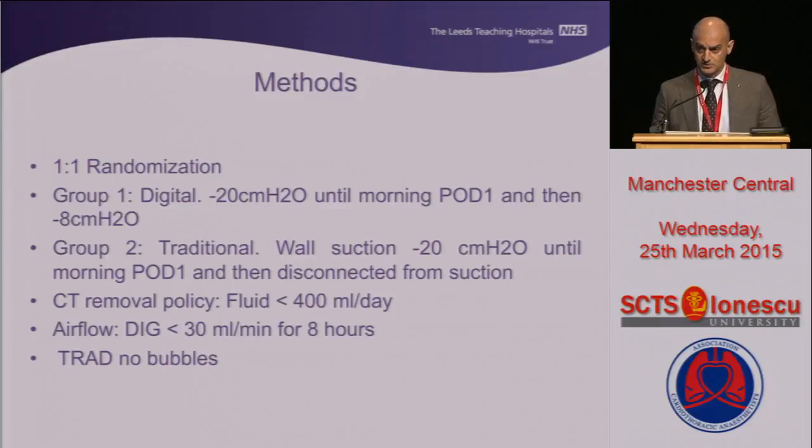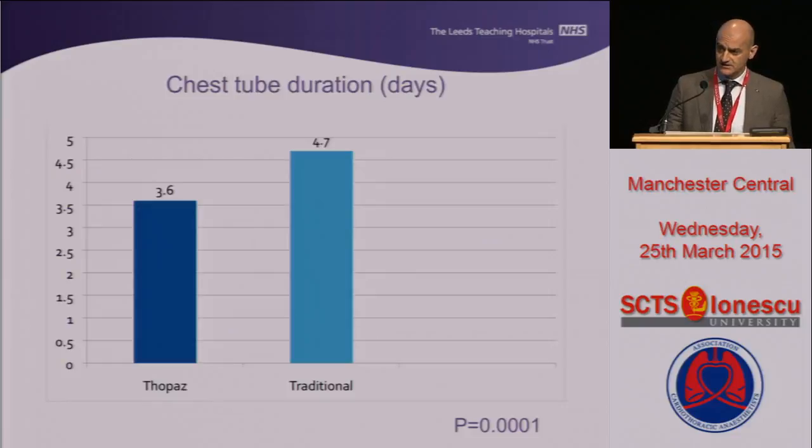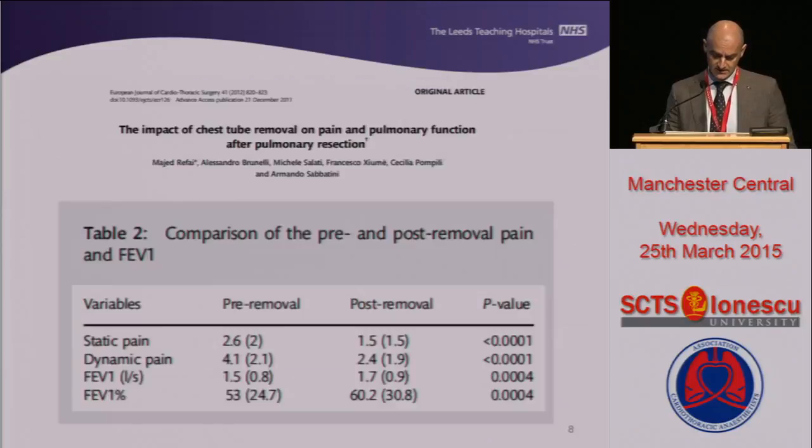And you see the chest tube removal policy, which was, in terms of fluid, less than 400 milliliters per day. And, of course, the airflow criteria were different in the two groups because one used a digital device, the other a traditional one. The first important finding was that the chest tube duration was shorter by almost 1 day in the digital device group. And this confirms previous single institution analyses.